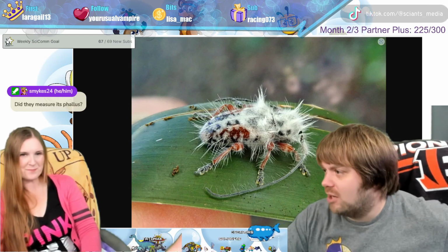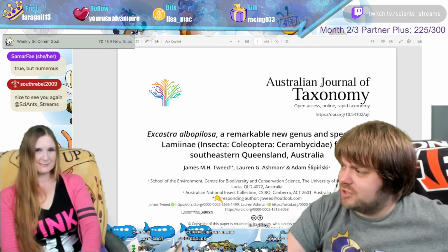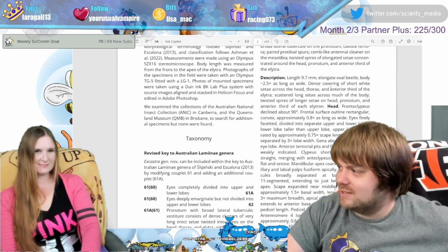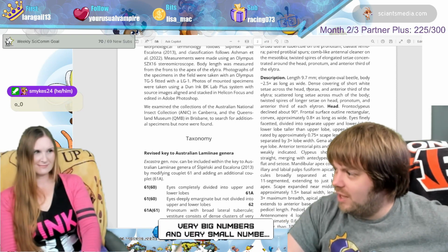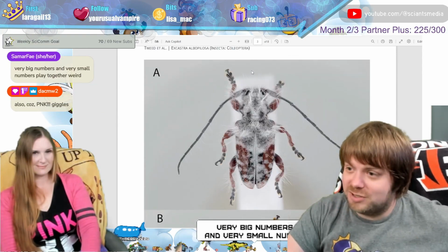The paper itself is a little bit on the thin side. Yeah, so this is the journal, Australian Journal of Taxonomy. Was there any kind of sequencing done on this? The big thing is, they were like, nothing that has been described has this kind of body plan, has this kind of hair. The eye structures, like the eye distances and shape, were also undescribed.